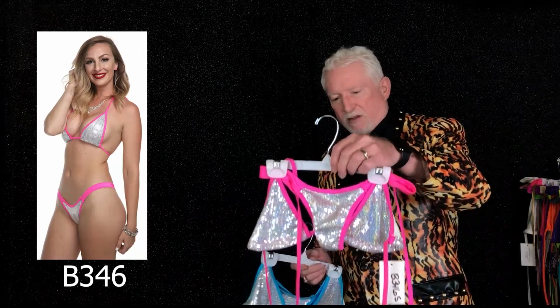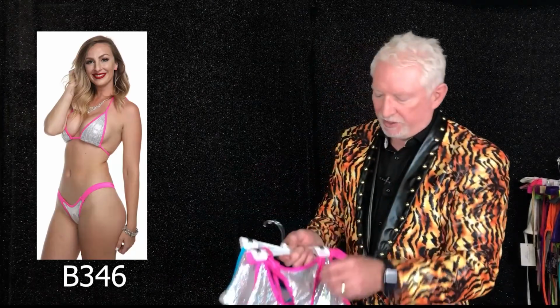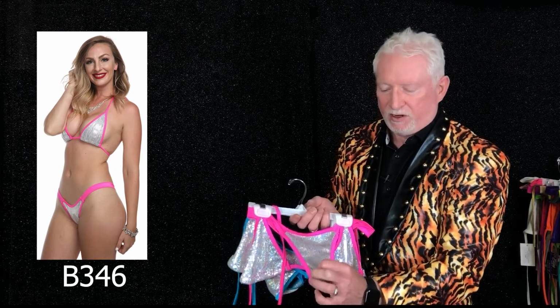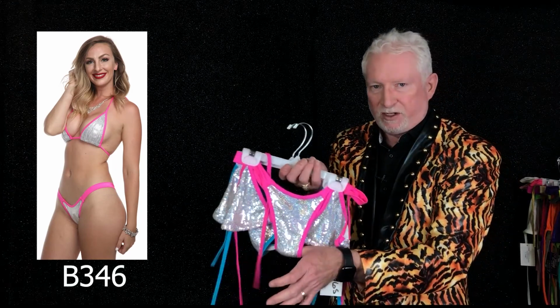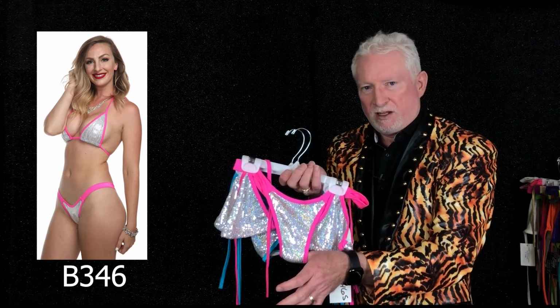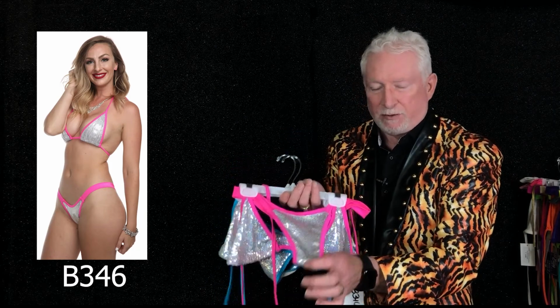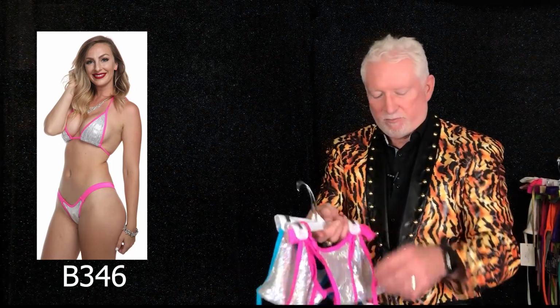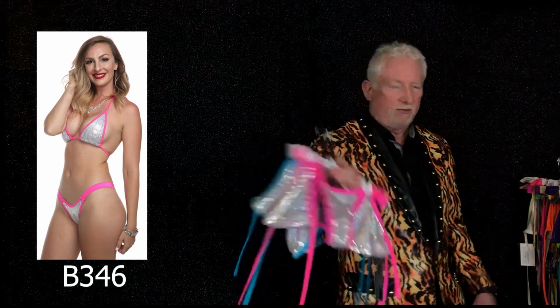Style B346. Again, the sequin, and I should mention the sequin is a hologram sequin, so it has a good color variation there. I don't know if that shows up on the camera or not, but it's absolutely beautiful. We have the hot pink and we have the turquoise. B346.